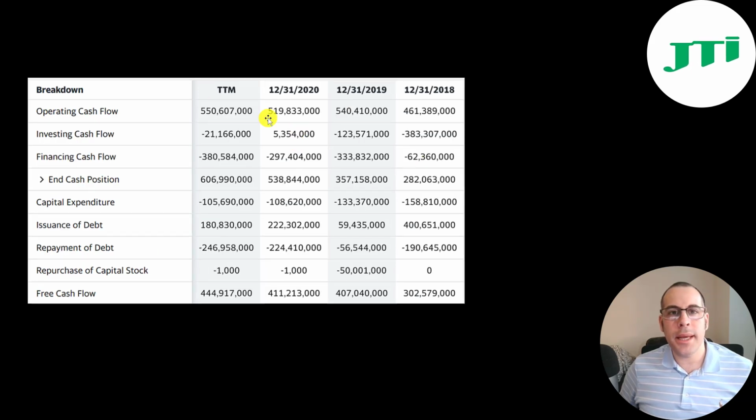This is the company's statement of cash flows from Yahoo Finance. In a little bit, we'll look at the statement of cash flows from their annual report to get a little more detail. The top line is operating cash flow. That's how much cash the company generates from its operational business. And you can see that peaked in the trailing 12 months at 550 billion.